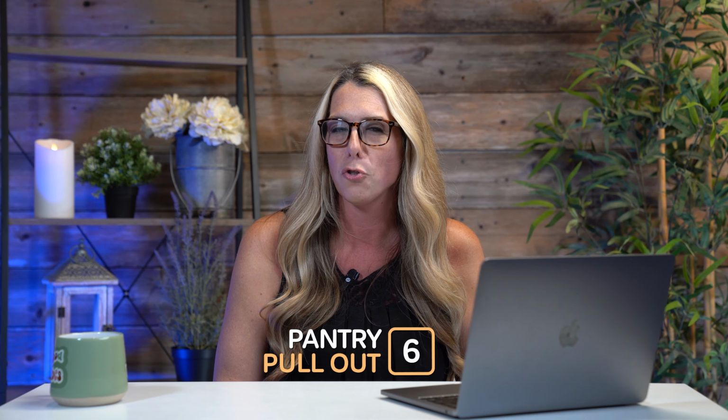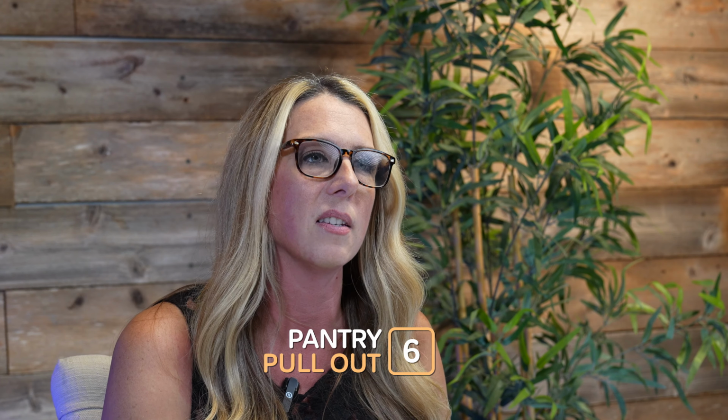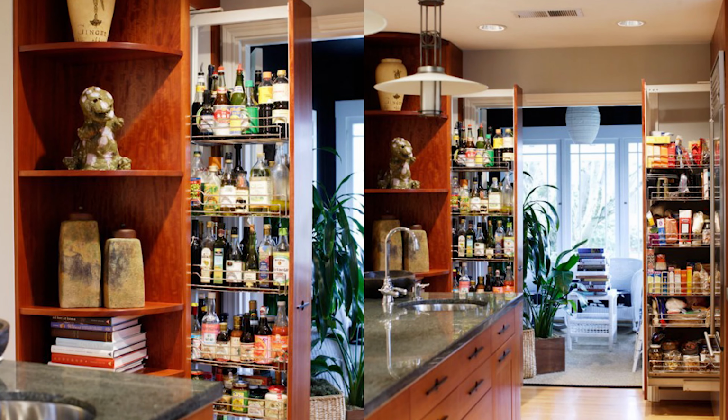And I'm going to go back one more time to mentioning the pantry pullouts. There are so many great options when it comes to different sizes, materials, and different heights for those pantry pullout shelves. And I really want to make it a point to make sure you look into those because they're a great option. I want to show you a bunch of different types here so that you can see that you can incorporate different materials and sizes, and it's going to be great for organization for your pantry.